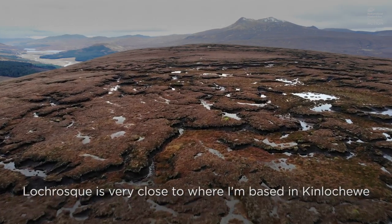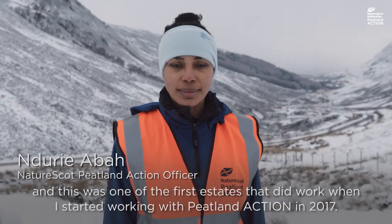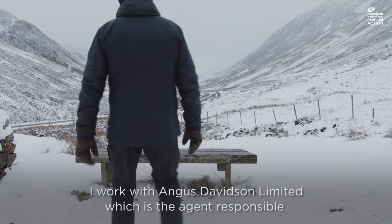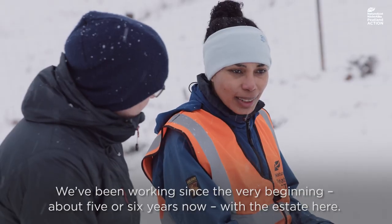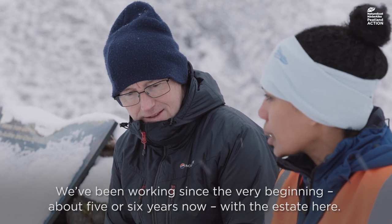Lochroske is very close to where I'm based in Kinloch U, and this was one of the first estates that did work when I started working with Peatland Action in 2017. I work with Angus Davidson Limited, which is the agent responsible for the Peatland Action work on behalf of the estate. We've been working since the very beginning, about 5-6 years now, with the estate here.